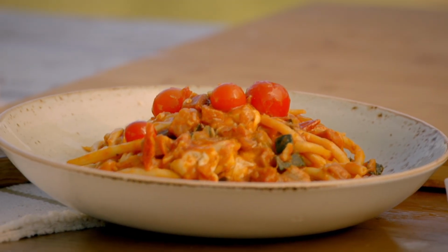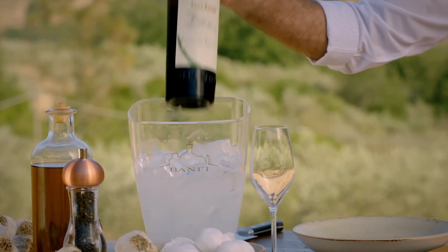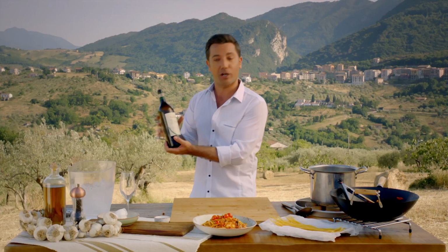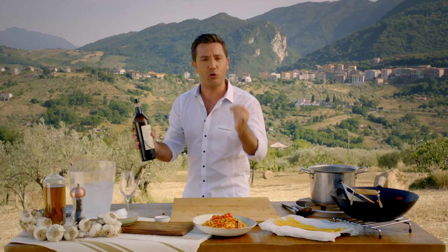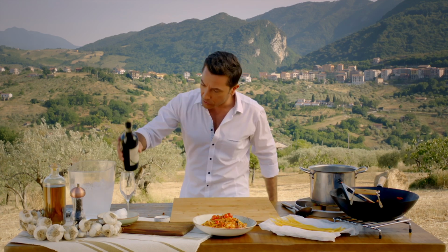And the perfect wine to go with this pasta is Fiano d'Avellino, which I chose because it's a local wine. It comes from the region of Campania. It's a little bit spicy, so it goes really, really well with the pancetta and the cherry tomato.